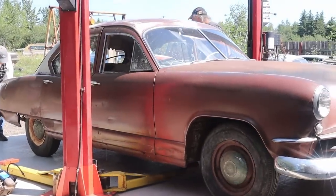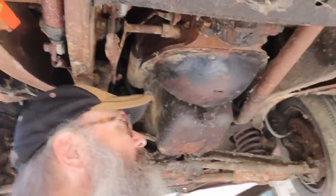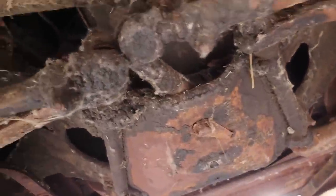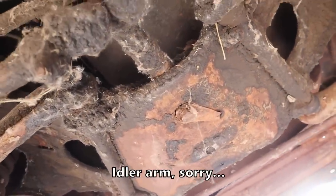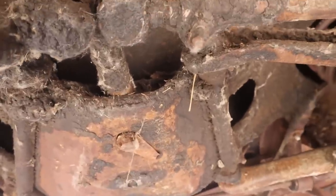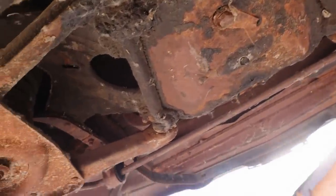Couldn't be better, could it? Under the Kaiser, and not much to report. The only really tragically ruined piece is the center link, and we can see not much to recommend that. I don't know if there's a bronze bushing or whatever, but it's completely annihilated.